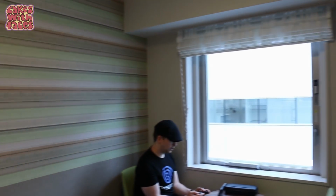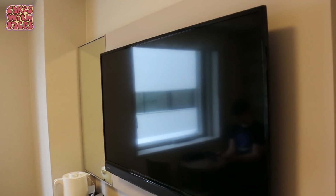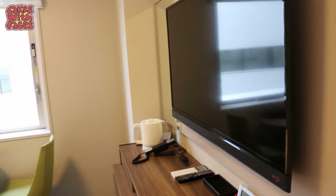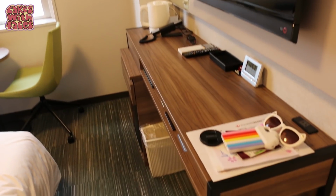This is a brand new hotel. It only opened last month. That's March 2018, so it still smells really new in here. When we booked it on Expedia, it was still just an artist's impression, so we were hoping it would open in time, but we're all good.